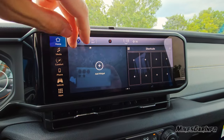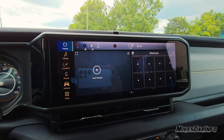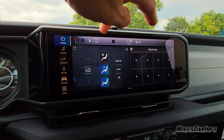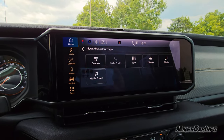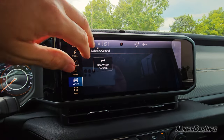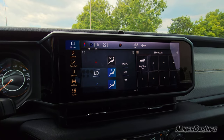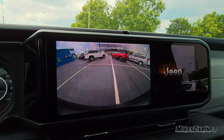So if we go over here and add a widget, we'll go to climate. Now the climate's there. Now you can add a widget called shortcuts, which somebody already did here. So let's go to controls, and then rear view camera. Now, even if you're not in reverse, you can go to that shortcut and look at the rear view camera. Now is a good time to look at it.